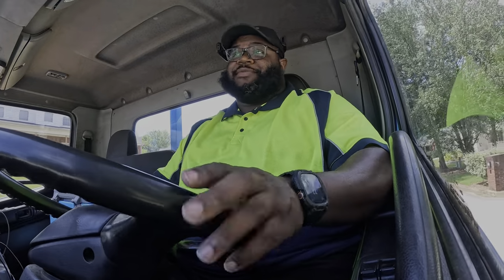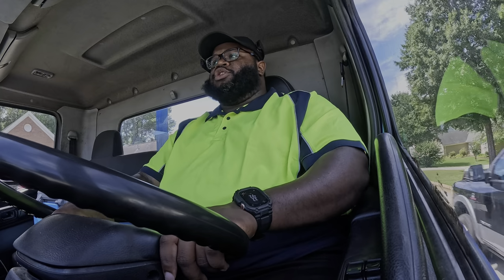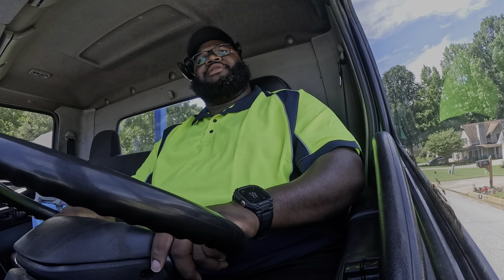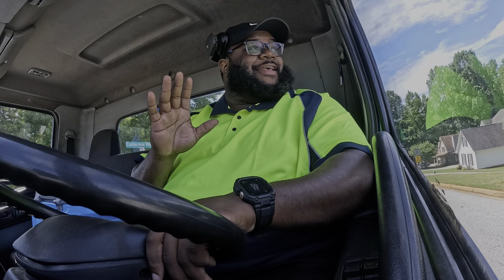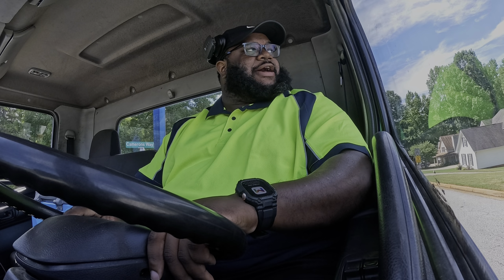I've hauled 550s before, 350s. I guess a lot of guys get scared of this stuff due to the fact that it's oversized. Y'all can actually see Dudley driving and his little road race that he got going on. So we'll see how this turns out.